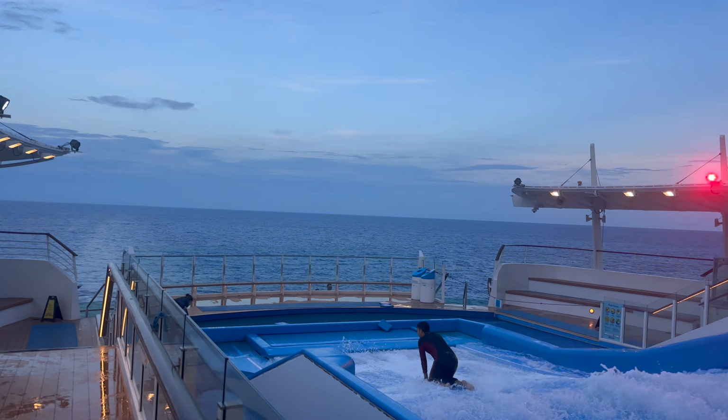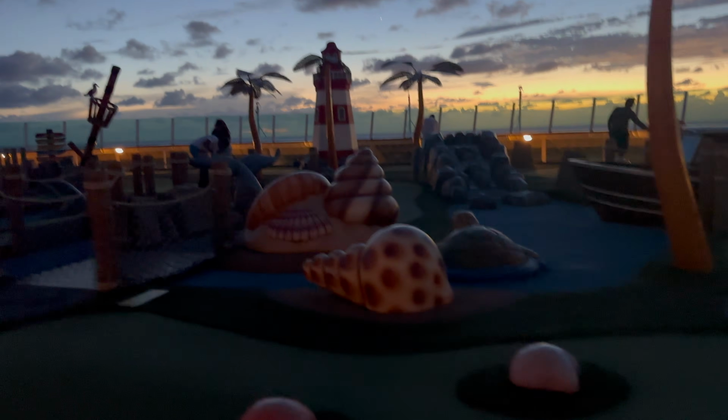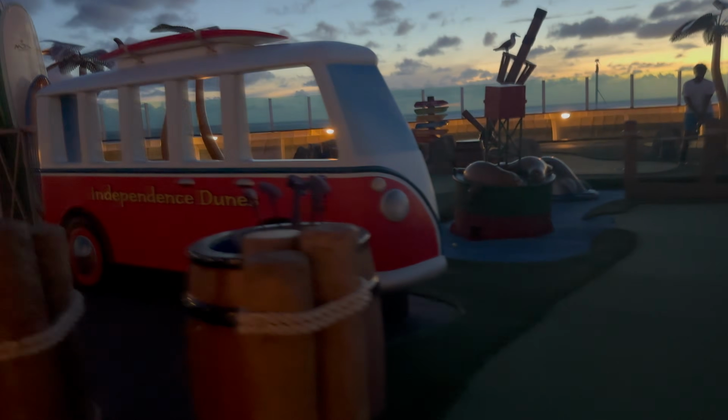They also had mini golf, and I asked her a couple times if she wanted to go do it. She never did want to do it. When we were on the Disney Dream, she enjoyed it, but she just wasn't very into it. And it looked like a fun mini golf course.